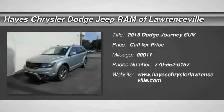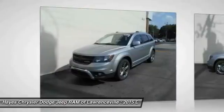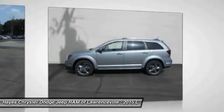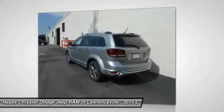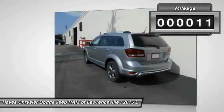2015 Dodge Journey. The Dodge Journey combines the practicality of an SUV with the comfort of a car, all while boasting a style all its own. The Journey's optional third row seat, along with innovative features like a chilled beverage cooler and in-floor storage bins, make it a good and affordable alternative to a traditional minivan. This vehicle has less than 100 miles.